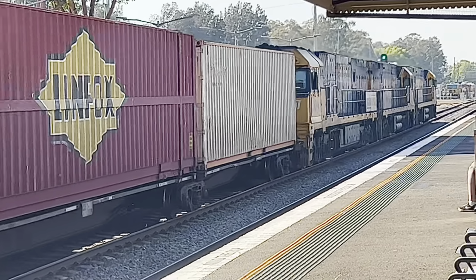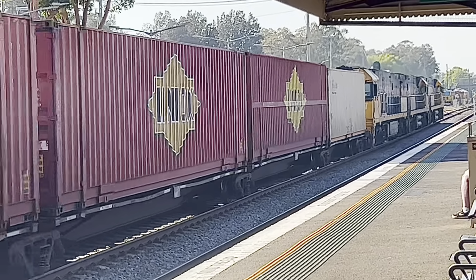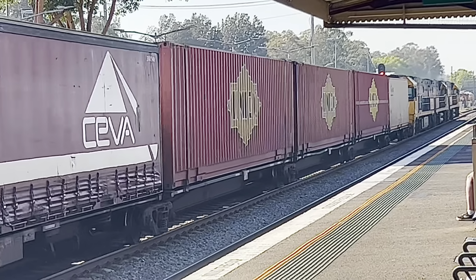To start off the video, we have NR17 leading a freight train through platform one.